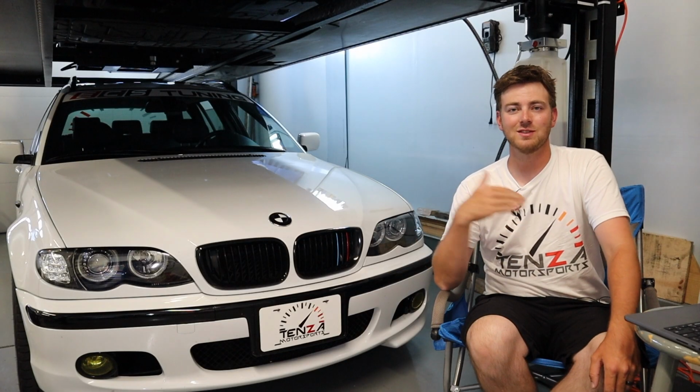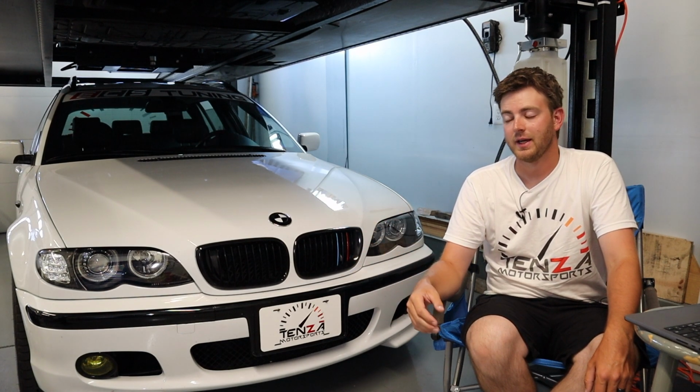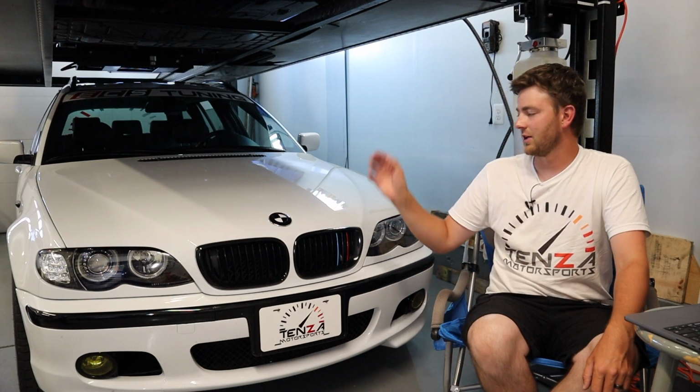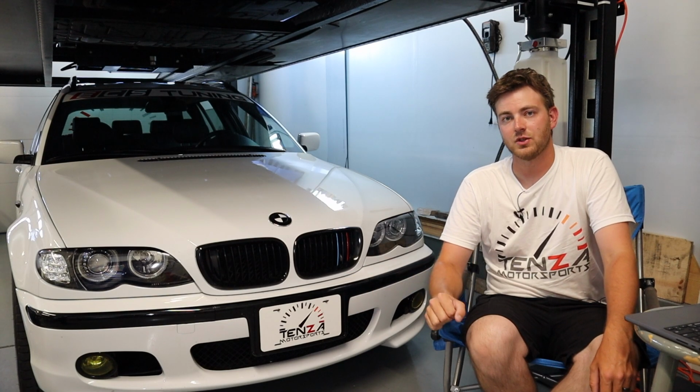Your project always ends up being more than what you wanted to spend. And for us, we're gonna be under 22 grand. And like I said, that's with recharging the AC. That's the last thing I got to do. I've also got to vacuum out the interior and some other stuff, just kind of clean it up. But this car won't be in the shop for much longer.